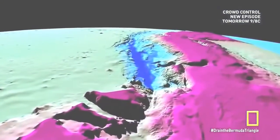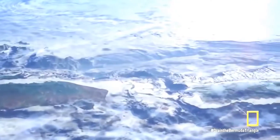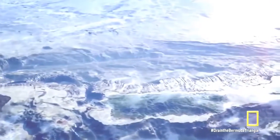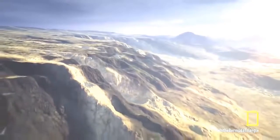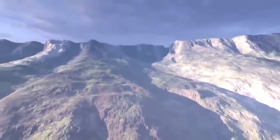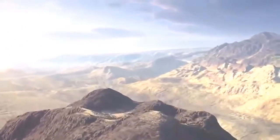Yuri's completed data allow us to drain 500 miles of the Puerto Rico Trench. Given its vast scale and immense depth, it's perhaps no surprise many of the triangle's missing ships and planes remain lost. There are spectacular sheer cliffs several miles high. It's truly an awe-inspiring landscape at the very bottom of the Atlantic Ocean. 5 miles down.